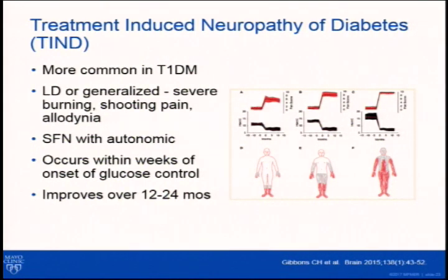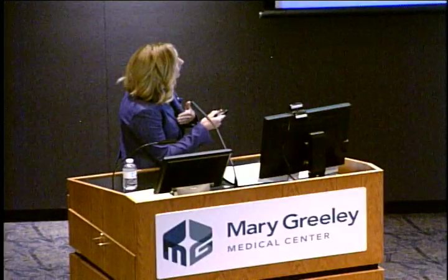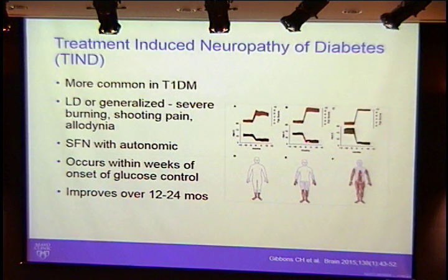So patients who had a change in hemoglobin A1C of 2% over a 3-month time frame had an 11% risk of having treatment-induced neuropathy of diabetes. And that risk only grew, as you see here, with the greater the drop in hemoglobin A1C over that time frame, the higher the risk and the significant worsening of pain scores and more generalization of the neuropathy findings in those patients. So the risk can be very great, like 50% if you change the hemoglobin A1C by 4 or more over a few months.